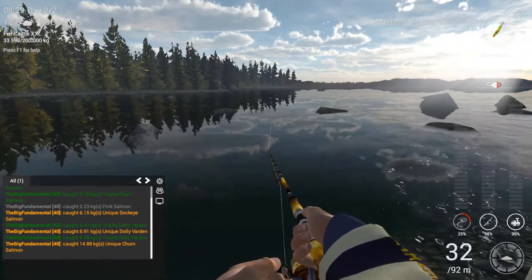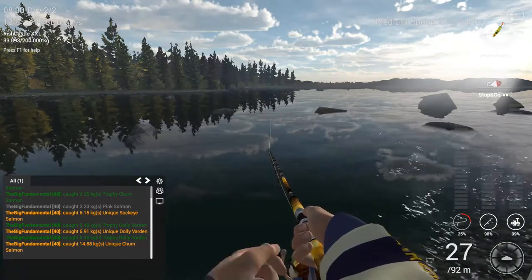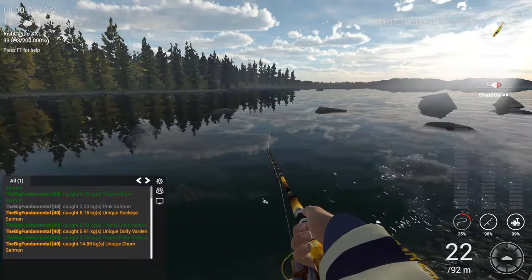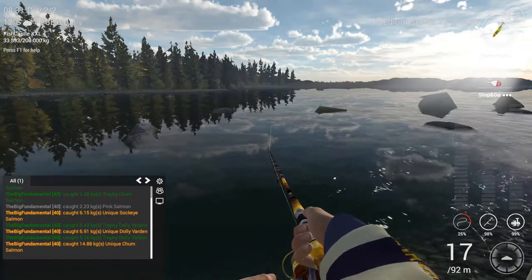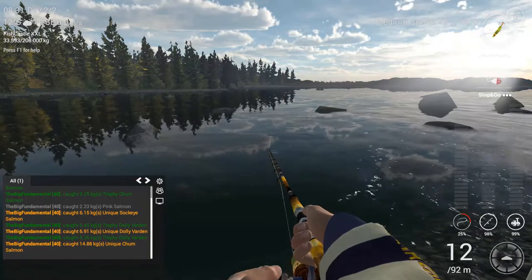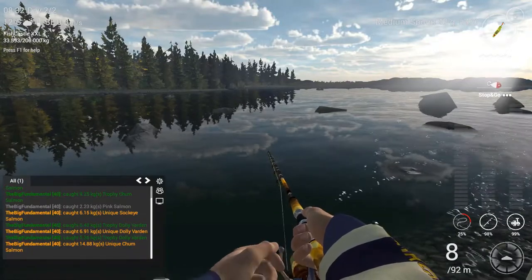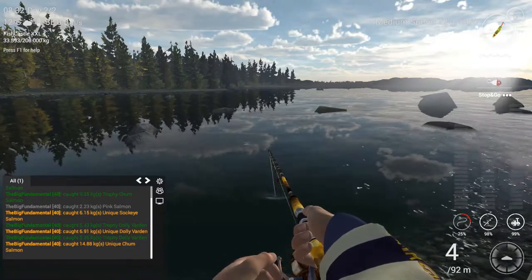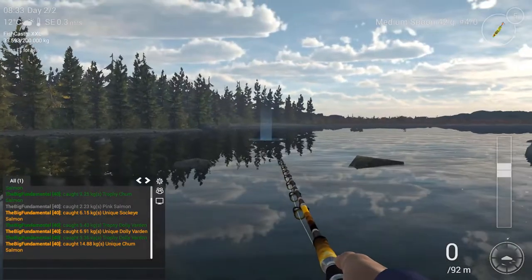Reel speed is number 1, and you should perform a stop and go retrieve. Okay, let's try again.